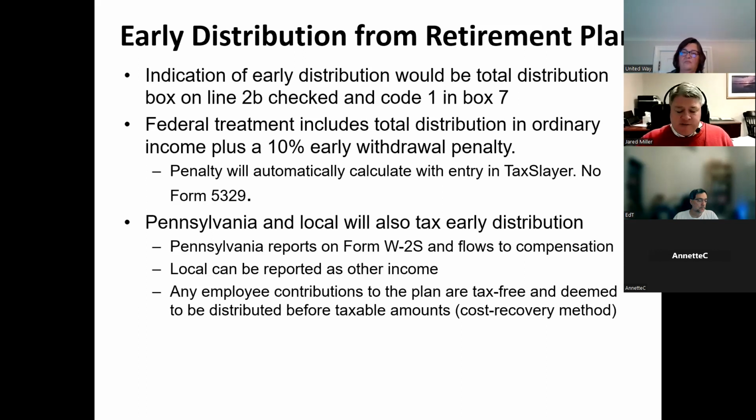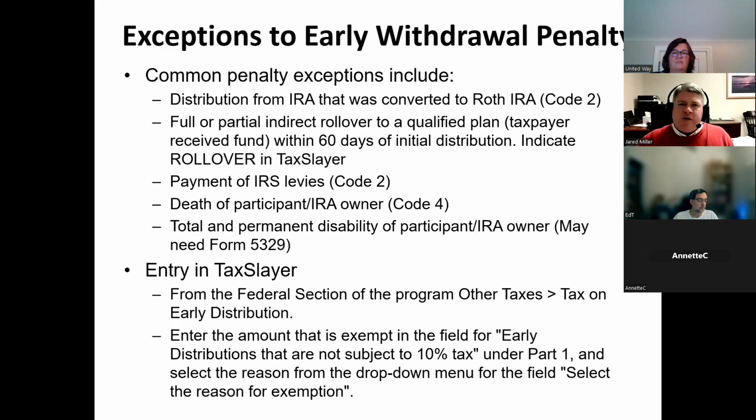recovery amount is. Now, I did mention that we do have penalties associated with early withdrawals. There's also a couple exceptions to those penalties. So a couple of those penalties we want to take a look at here are going to be a conversion from a regular IRA to a Roth. That'll be indicated within a code 2 in box 7, so that's automatically taken care of, even if they're under 59.5. You could have a rollover.